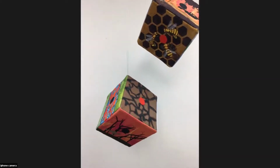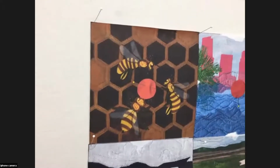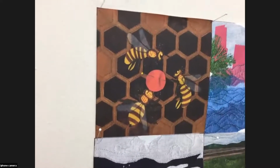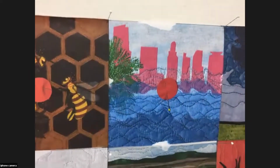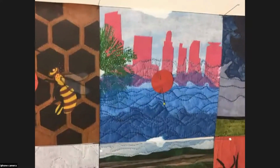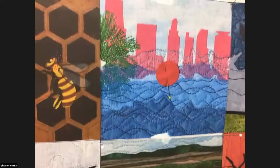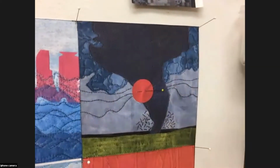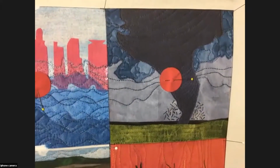Right now are the bees. There are huge problems with the bees. These are photocopies of each of the sides that I pinned onto the wall. So if my cameraman can pan over to Miami Beach. And the issue is that Miami is going to be flooded at some point. And the next one over is a tornado. Tornadoes are happening more and more frequently. And there you see those funny seed stitches again.